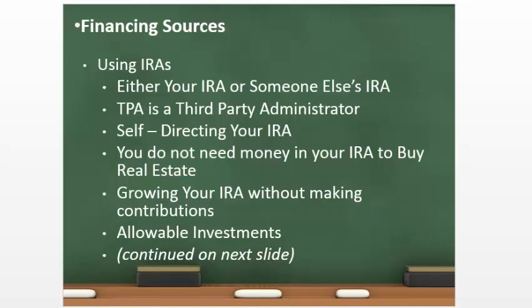Using IRAs, this is one of the most exciting ways to be able to get private funds so you don't have to worry about going to banks. Either your IRA or somebody else's IRA, a TPA, third-party administrator, a custodian, they're all the same thing. Self-directing your IRA, you do not need money in your IRA to buy real estate. You can borrow the money. Growing your IRA without making contributions, allowable investments.